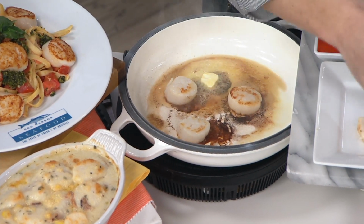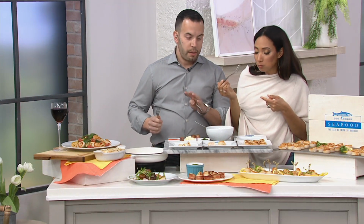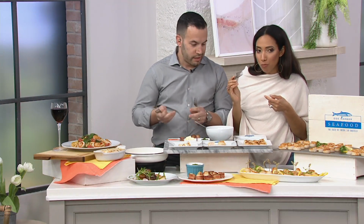Let's see what you think. I'm ready. There you go. Thank you. So what did you do to this one? So that one is just a little red pepper roulade, basically like a little sauce that we're putting on the scallop, and they were pan seared real quick, and that's it.